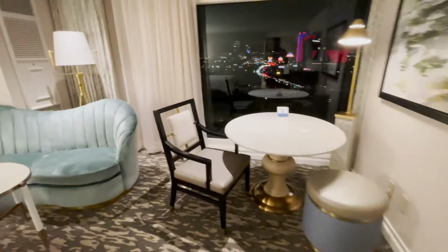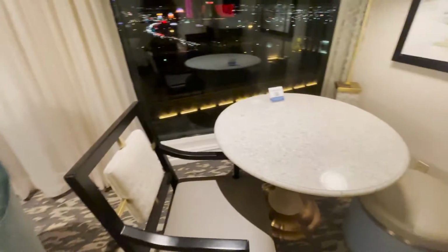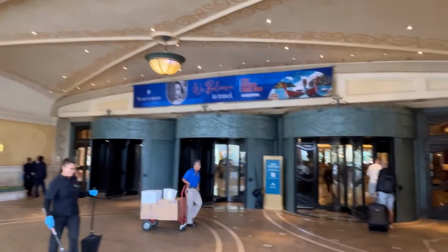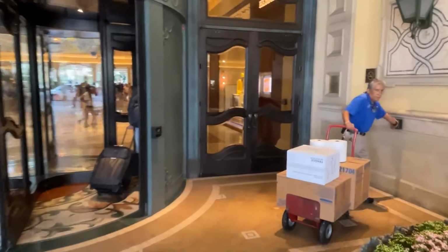And then we'll make our way over to the couch and to our view, which was not much. We were just facing the highway and the Rio. So if you want that fountain view, I would recommend booking it as such because we had a stay here on a busy weekend and there were no fountain views left by the time I checked in. So now we're going to start our full tour of this resort.